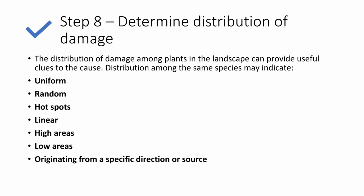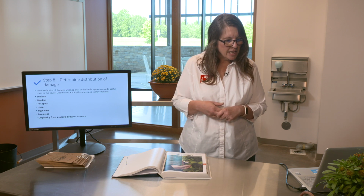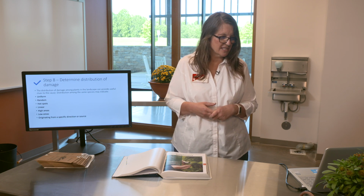And 8, we want to determine the distribution of the damage. If the problem is focused on a single plant family, consider theories involving living animals or pathogens. Living organisms have often co-evolved with one particular plant family. If more than one plant family is showing the same symptoms in the same location, then it's likely an environmental or non-living problem. Common environmental problems include temperature extremes, drought, soluble salt damage, air pollution, herbicides, and pesticides.